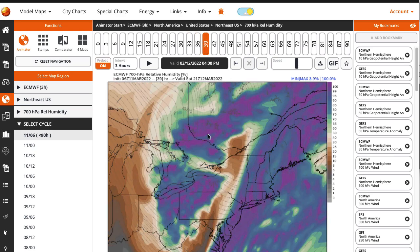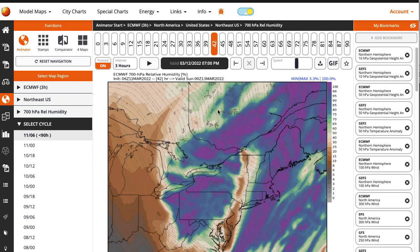By the time we get to 4 p.m., very impressive dry air transport, right? Very, very progressive precipitation shield. And by the evening, it's out. You have very dry air. This is like around 10%, right? So you have a very fast-moving shortwave.